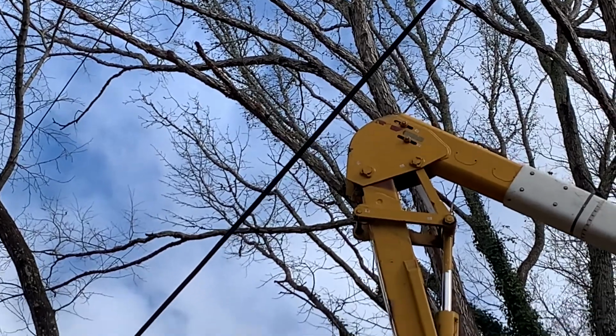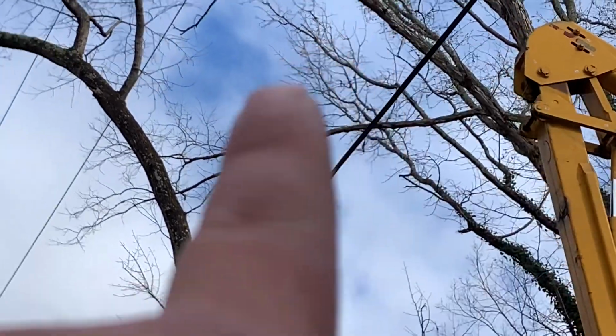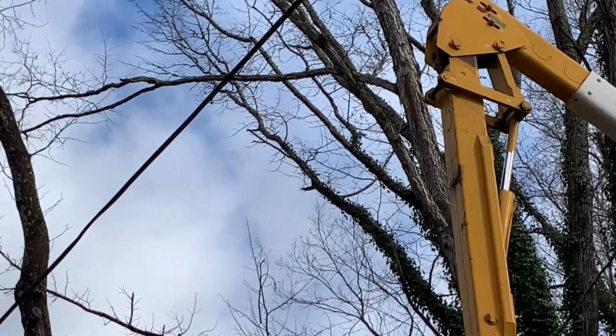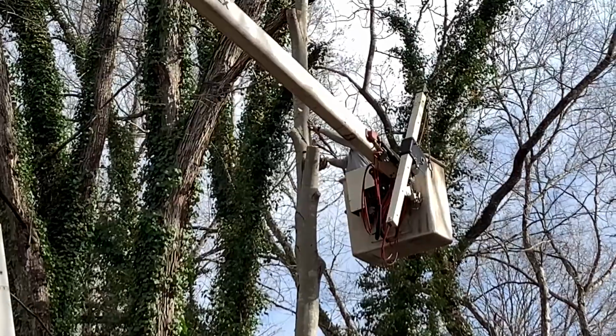They're constantly checking their clearance from the corner of that arm to the two power lines we got right here. This thick one is just data, but those two are power lines, and he's doing a good job. He's constantly looking back and forth, making sure he's got enough clearance.